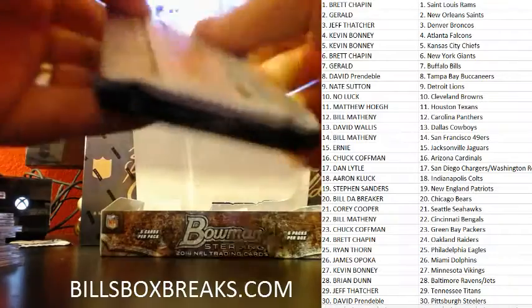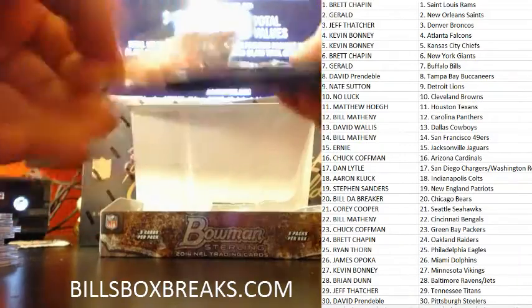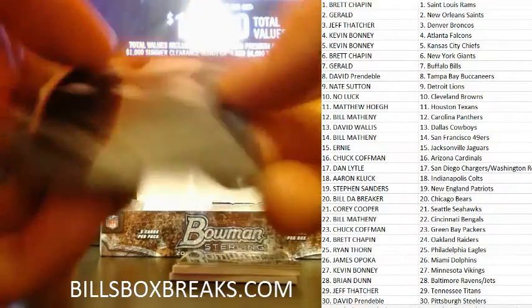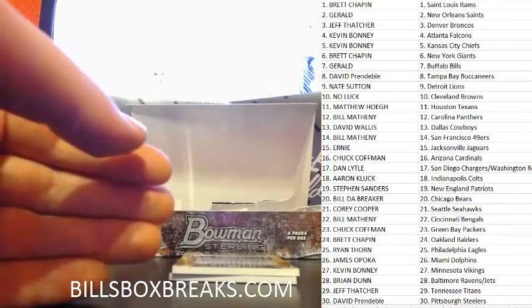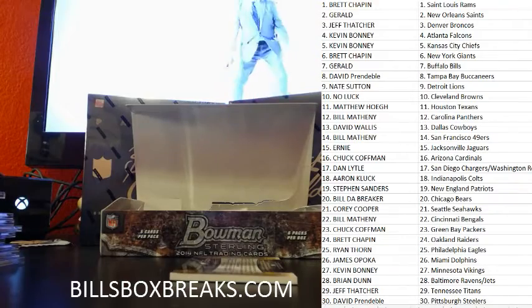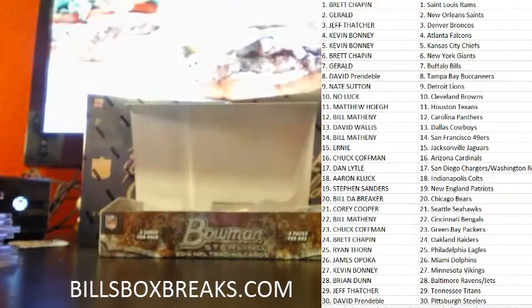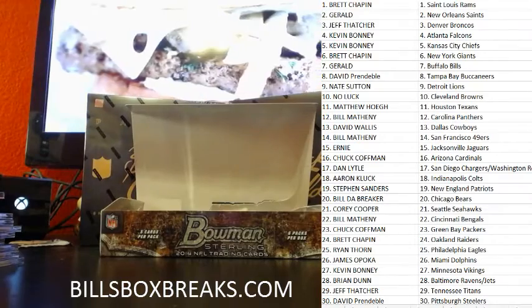Get a nice McFadden Randall combo. Roberson, Shaq Evans, Jason Verrett on 99, Logan Thomas for the Cardinals. Jordan Matthews snagging another relic. Three packs left.